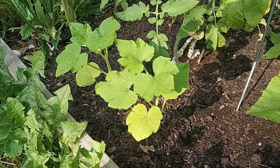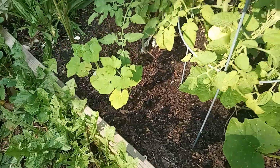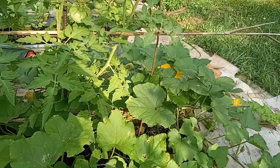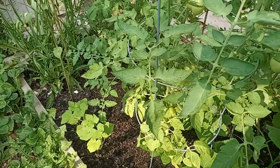But as you can see, they haven't really taken off. Squash from compost, squash from seeds I planted. Can you see the difference?